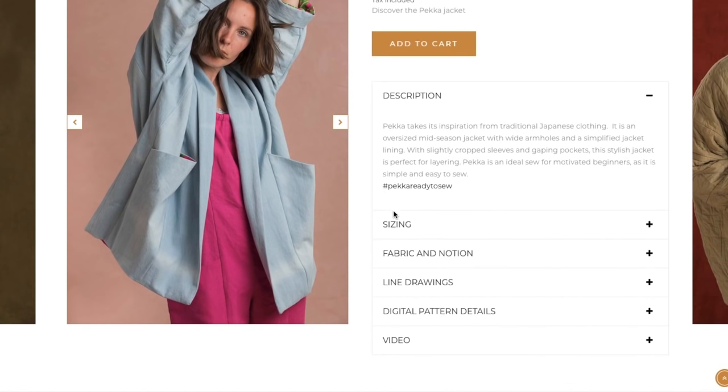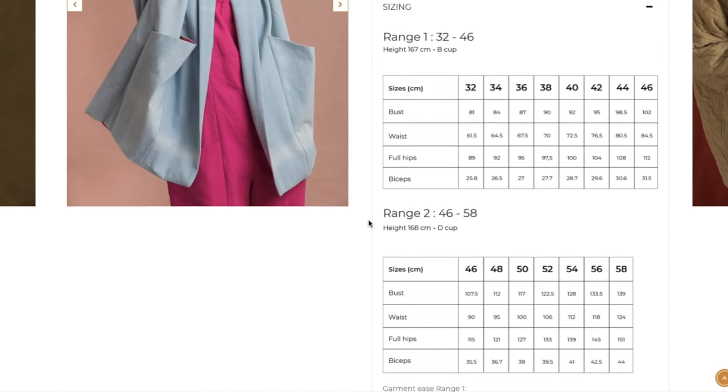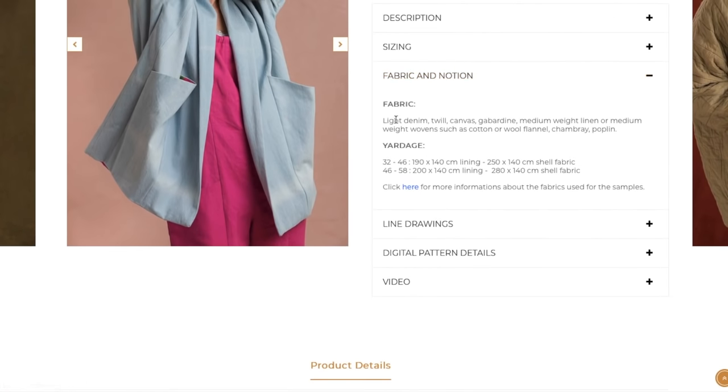Okay, great. I have to imagine the size of this, you could probably throw a dart at this chart and make one that fits you, because it is so oversized, but you do want to try and get close, I guess. And this does have the second size range too. Fabrics, they are suggesting lightweight denim, twill, canvas, gabardine, medium weight linen. Same thing as those pants. So just go ahead and buy up some extra yardage and make both of these things.